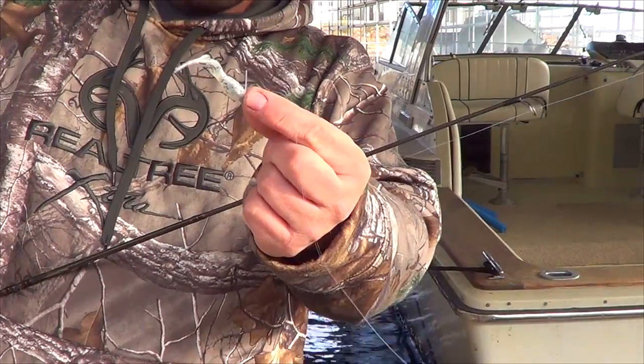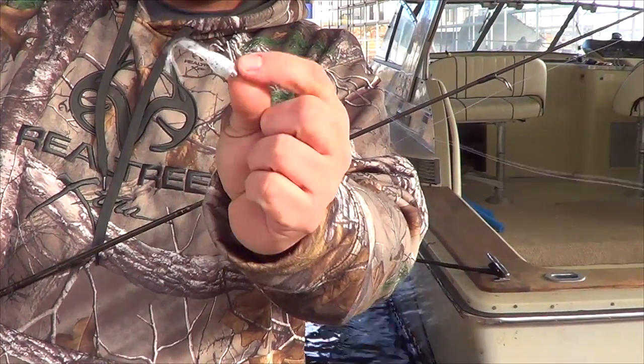Salt and pepper Bobby Garland, 1/16 ounce Cherokee weedless jig head.